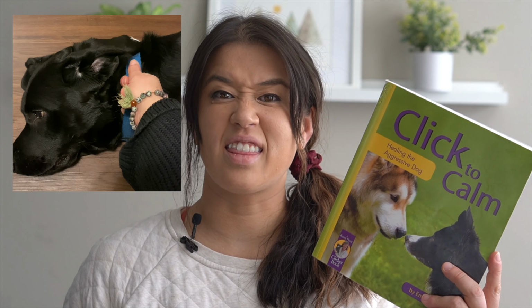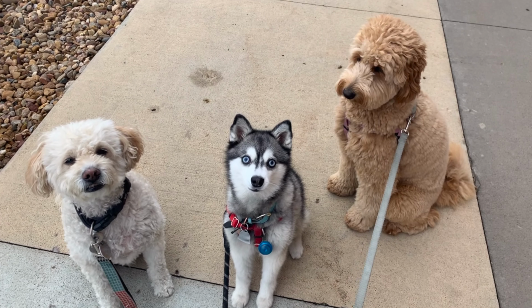It's great for using if your dog gets overexcited over your cat. You can use it for leash reactivity. You can use it for just general aggression as well. But it talks a lot about desensitizing to strange dogs, teaching your pup to be comfortable with collar grabs, things like that. I really recommend this book for everyone.